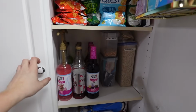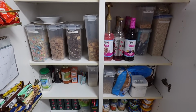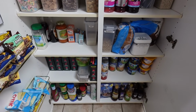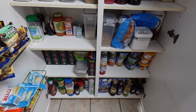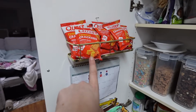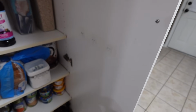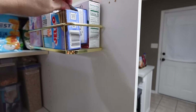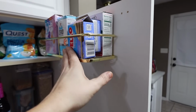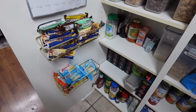Okay, so here is the pantry. I know where everything is. I can see everything, and it just looks so much better. And then I have these over here on the sides, and then those two over there are going to be put on here. But for the heavier things, you have to wait 24 hours. The only reason why I put these up here is because it's really light. So hopefully I'm not messing them up. But that's what I have on those.